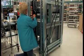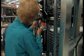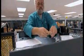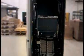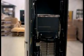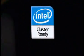The days of proprietary platforms are nearly gone. Off-the-shelf technologies are making servers increasingly affordable for smaller users, something the industry calls the democratization of HPC. Intel Cluster Ready makes it easier for these new HPC users to purchase a right-sized cluster and know the engineering or analysis application they need will run on it without any issues.